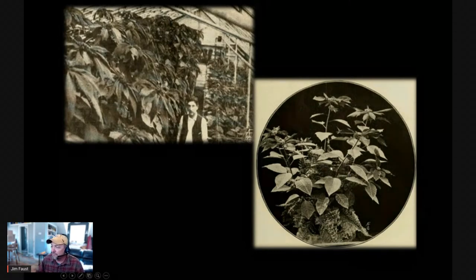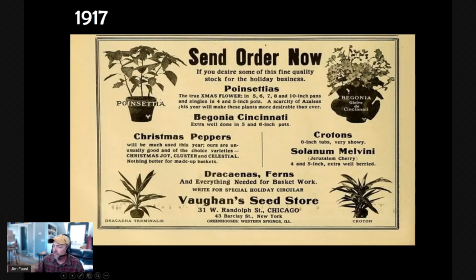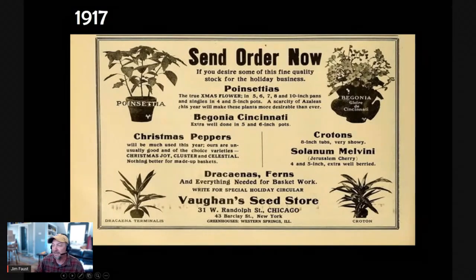And so what growers would do is they would actually plant a fern in the middle of the pot so that you would have some greenery when these leaves would fall off. But you know, not that showy of a pot, but that's how we sold potted plants. Here's an advertisement, 1917. You can see they're selling some foliage plants and begonias for the Christmas season, Christmas peppers, which would be an ornamental pepper. But this is what their poinsettias look like. You put three plants in a pot and they'd have fairly naked looking stems.